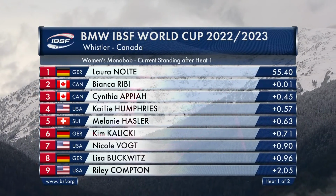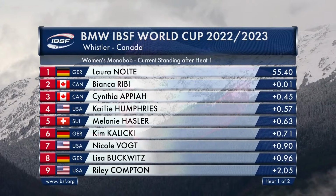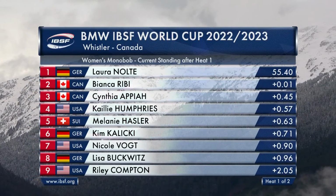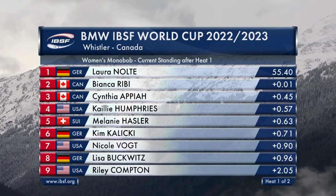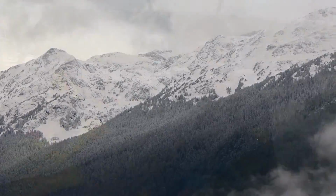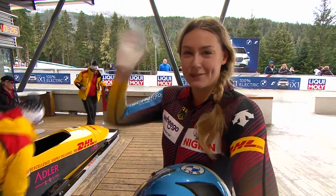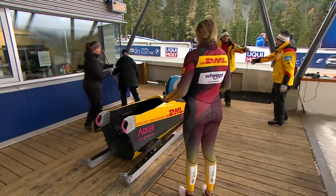So there is the way the field lines up. Laura Nolte will go out last in the second heat as we go in reverse order of their first heat performance, which means that rookie Riley Compton will be first out of the start shed. Our second heat will be, I wrote it down somewhere, I've lost a piece of paper, at hey, good to be back racing, in just under an hour's time.